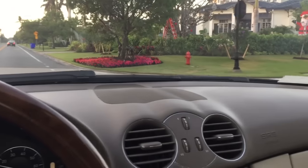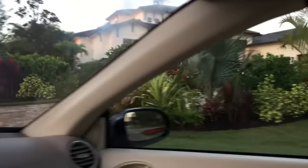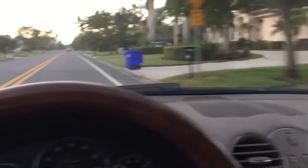Got our giraffe seating again. Look at the size of that Santa Claus. God damn. It's a little over the top.